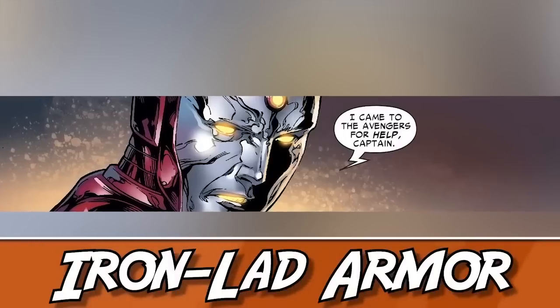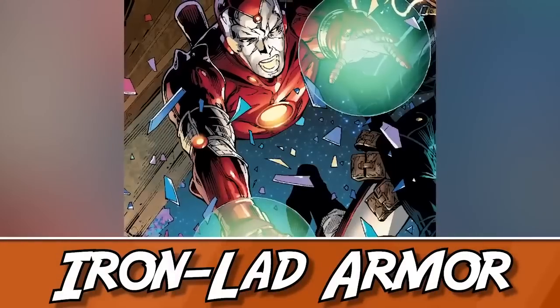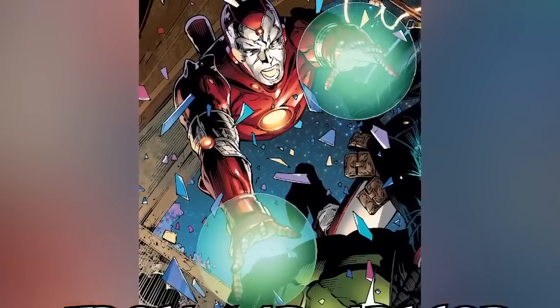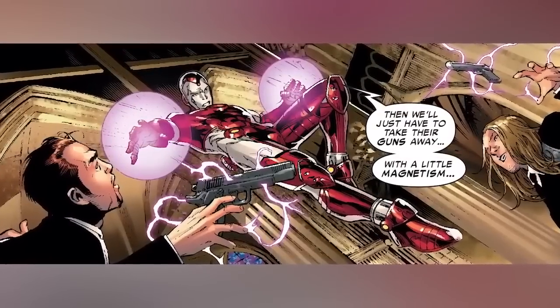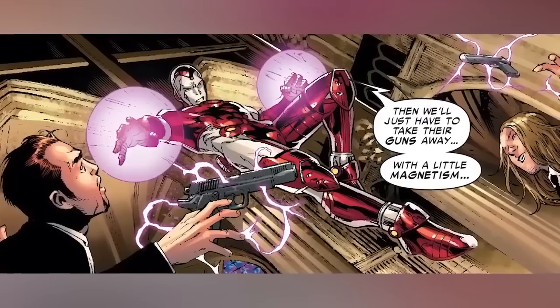Coming in at number 7, we have Iron Lad's armor. Stepping away from Tony Stark for a hot second, let us take a look at the armor Nathaniel Richards wears as Iron Lad. This neurokinetic suit was actually given to him by Kang the Conqueror, his future self, and Nate decided that instead of following in his own footsteps, he would travel to the past and enlist the help of the Avengers. However, they had already been disbanded.